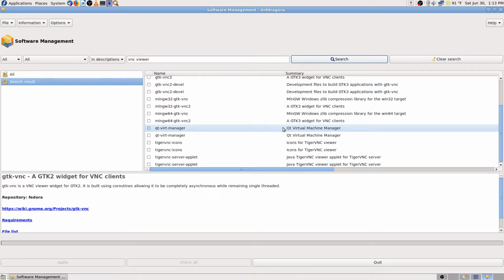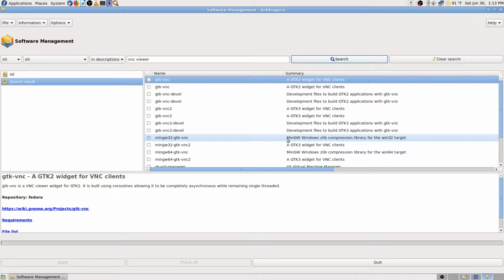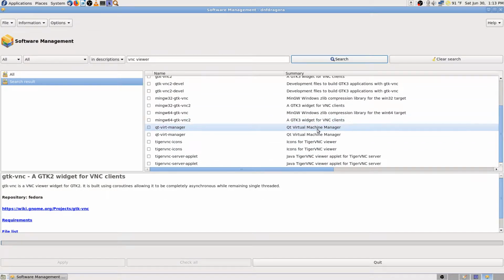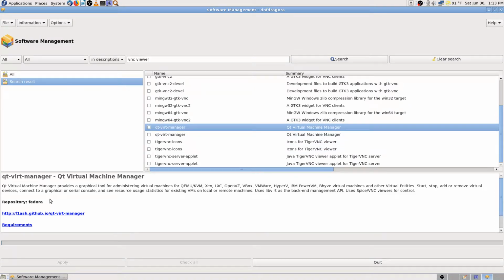Virtual Machine Manager. No, that's Virtual Machines. I don't know why QVirt comes up under Virtual Machine Manager. Oh, QVirt is a VNC viewer for GTK. Oh, I'm up there on that. I was like, what? There, QVirt. Virtual Machine Manager provides a graphical tool for administering virtual machines. I always wanted to try that out. Actually, maybe I have used it. Oh, I think that's the one I used. But I don't know why it shows up when you search for VNC.